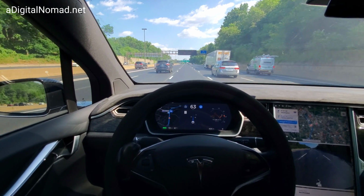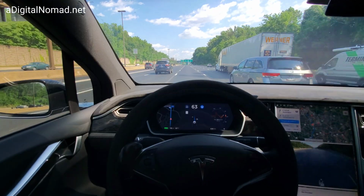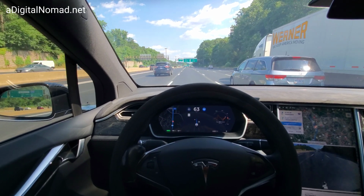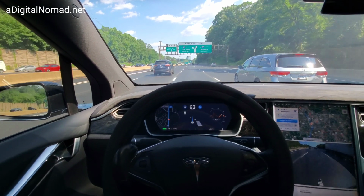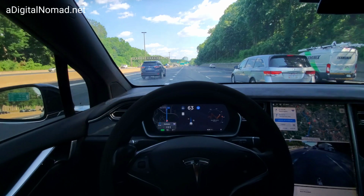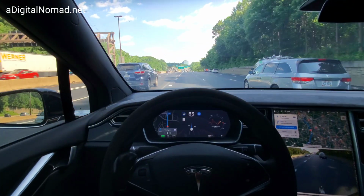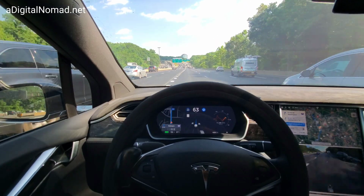And actually, last time we were here, there was milled pavement all over the place here. They've just repaved this section, which is nice. Hopefully this Honda minivan is going to stay in their lane. Oh, my screen's jumping all over the place. It was that big truck. That wasn't very accurate. All right, right now I'm in a couple people's blind spots. This is not good. I wish it wouldn't stay in blind spots.